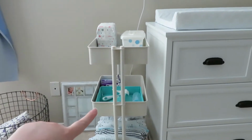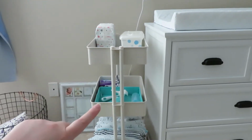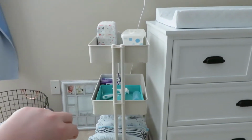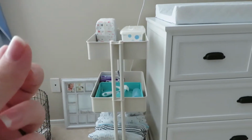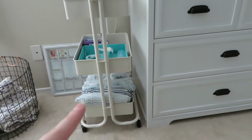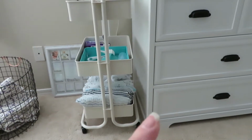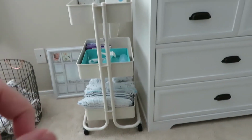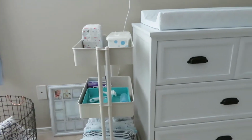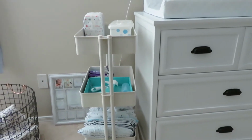So this has like the nasal aspirator. It has a butt spatula for diaper cream. It also usually contains our little baby fingernail clippers. And at the very bottom we have some swaddle blankets. We just received so many of these during the baby shower and everything that they just don't fit in the dresser that we have. So this is sort of like our diaper changing station. And even though it's not a baby product, I absolutely love it.